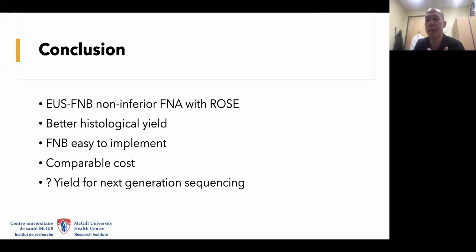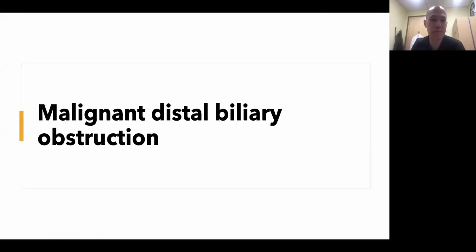And we've adopted really these needles for subepithelial lesions, which we have data showing better histology and better yield also. And it's really easy to implement. It's comparable in costs. I think the next question is regarding next generation sequencing, whether these needles will provide a better sample. And that's really in the works of seeing what we can get with these samples.